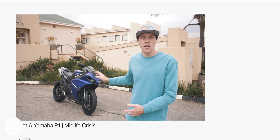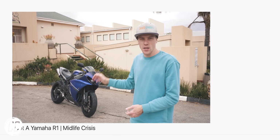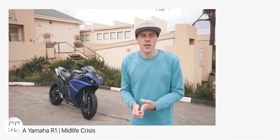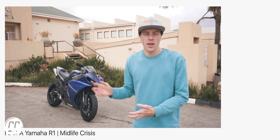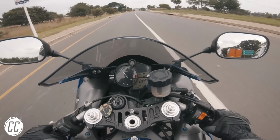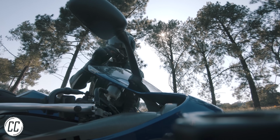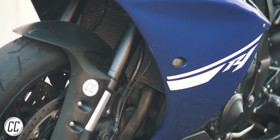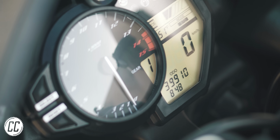But the thing is, to me, this is a lot of mileage. I wouldn't normally buy a bike with this much mileage, but the reason that I did choose this one is because I don't plan on keeping it even a year. So hopefully it should be good for that length of time. And as it turns out, despite its rough history, it has been a flawless bike and I haven't regretted it for a second.